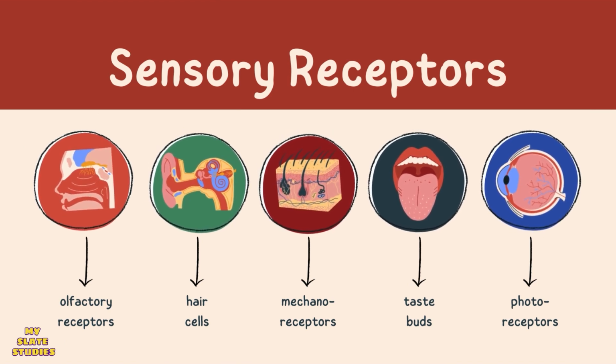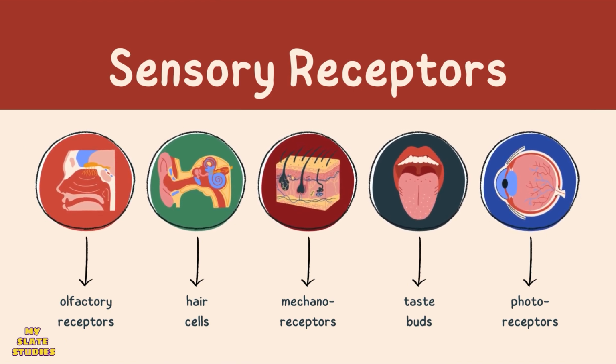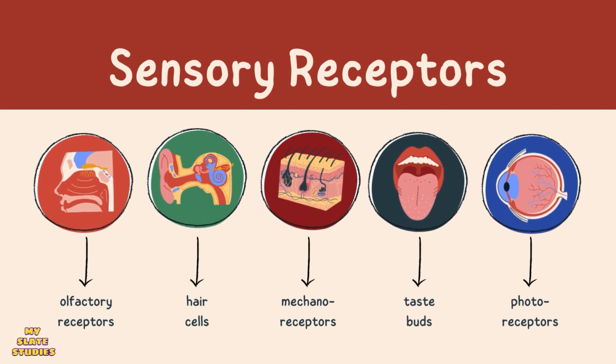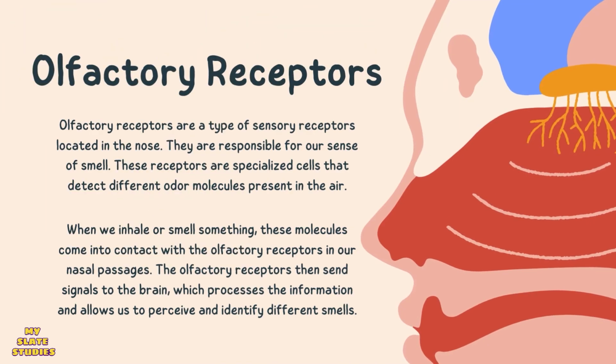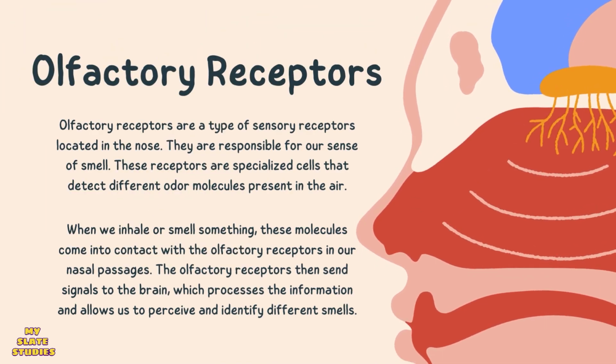Sensory receptors are found in various parts of our body, such as our eyes, ears, nose, tongue, skin, and other organs. Olfactory receptors. Hair cells. Mechanoreceptors. Taste buds. Photoreceptors.